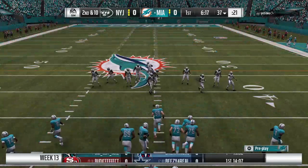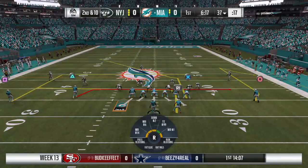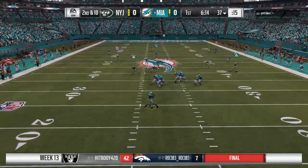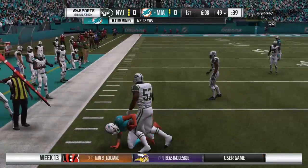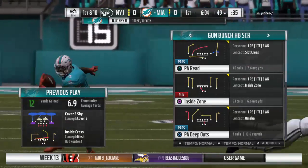Line of scrimmage, again the 37 as they line up second and 10. To throw again, Cummings. A dump underneath to Jones. And they bring him to the ground just shy of midfield. Give him 12 yards there, and the Dolphins have a first down.